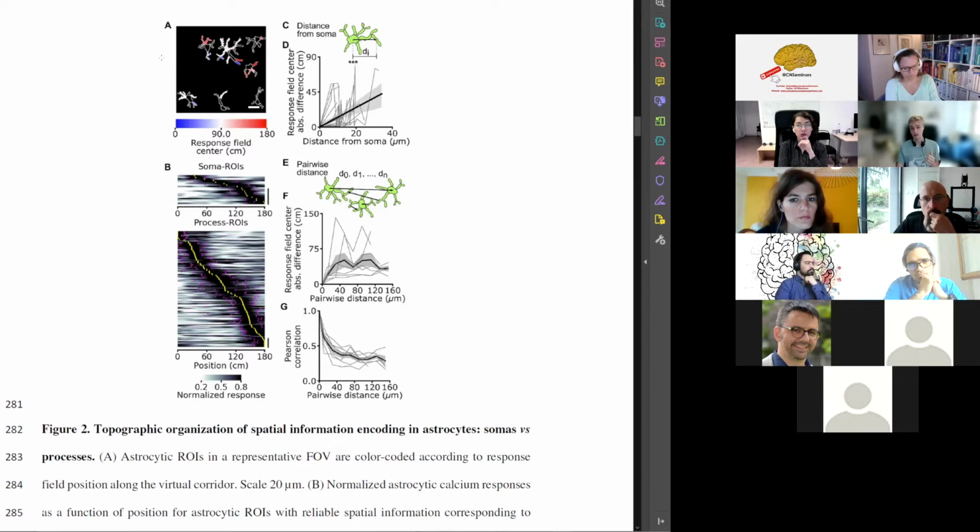And actually, they do not necessarily have the same response to the same position inside of the virtual space. So even inside a specific glial cell, different parts of it might be reacting to different positions in the virtual space. It is because the calcium activity is very local. If I understand correctly, it's very local inside of the cell, and can be driven by probably the neuron processes, but differently across different parts of the glial cell.